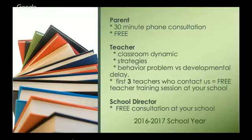We don't want that. That's not learning. It's not happy. It's not good. What can we do for you? We love teachers. We want to help you. Our hearts are for teachers. We have strategies that can help you address the concerns in your classroom, help you identify: is this a behavior problem? Is this a developmental delay? I have strategies for both of these things that can help create a more peaceful, calm environment in your classroom. So the first 3 teachers who contact us, we would love to speak with you at no cost and provide your school teacher training where we can come in and address some of these issues and give you some of those strategies that can help you have a more peaceful dynamic in your classroom.